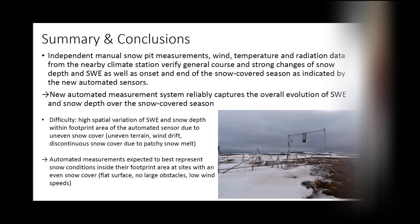The main difficulty we encountered is the high spatial variability of snow water equivalent and snow depth within the footprint areas of the automated sensors due to, for example, uneven snow cover associated with uneven terrain, wind drift, or a discontinuous snow cover due to, for example, patchy snow melt, as is shown in this photograph. We therefore expect the automated measurements to best represent the snow conditions inside their footprint area at sites with an even snow cover associated with a flat surface, no larger obstacles, and low wind speeds.